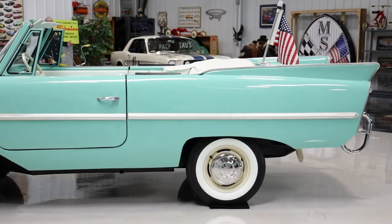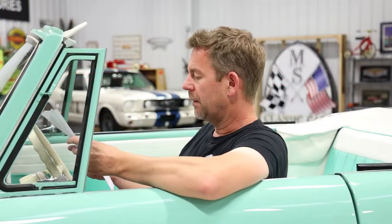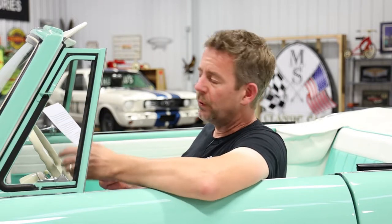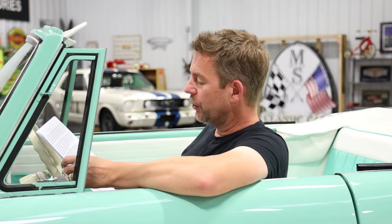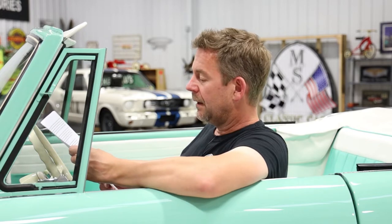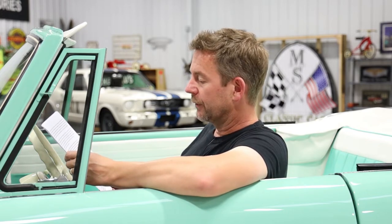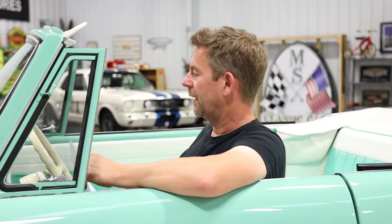At MS Classic Cars, we actually put a brand new set of tires on this car. The ones that were on there, we just thought were a little bit too old for someone to use safely. So we put on Coker Classic whitewalls. They're 6.5 by 13. They're brand new tires. Again, everything on the exterior of this vehicle is in beautiful condition. Definitely would be show quality.